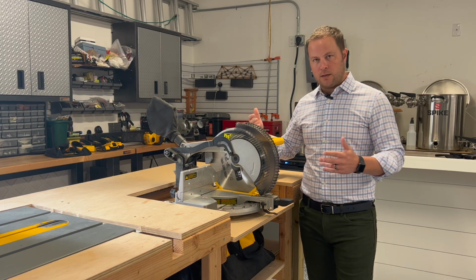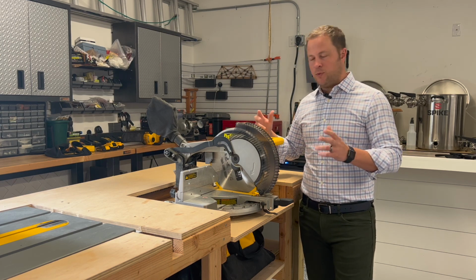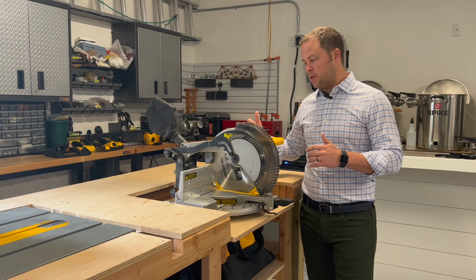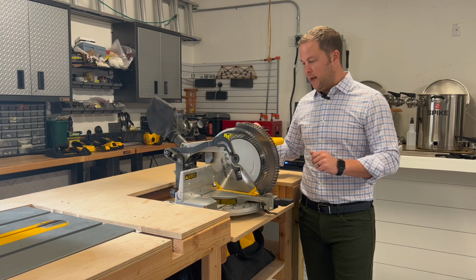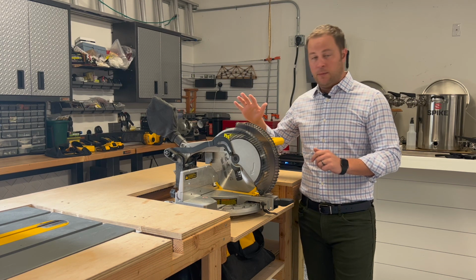It's a little bit lighter. There's a couple of tweaks to it as far as the positioning goes, but generally it's going to be a very similar tool to the one that I have. But I'm going to cut to the chase here.